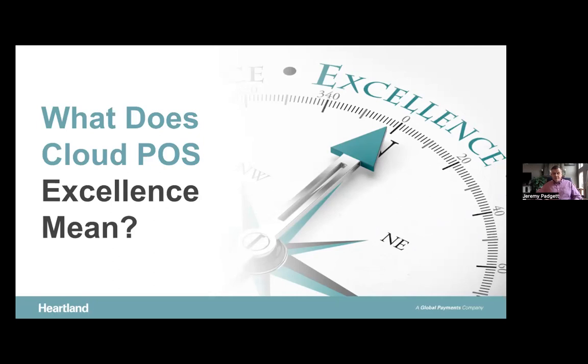Some of the questions that we see across all of them are: is POS just POS, or aren't they all the same? What do people mean by a good POS, or even an excellent POS, hopefully? What do people mean when they say cloud POS, or what is that? And what are the advantages and disadvantages of each? We're going to start to debate those throughout the course of the presentation today.